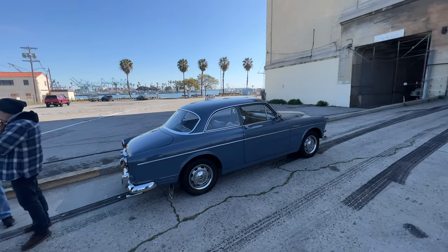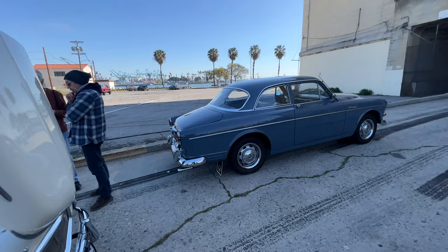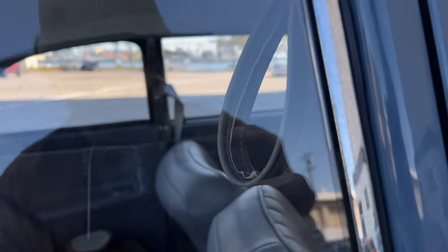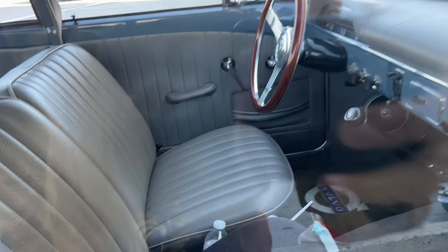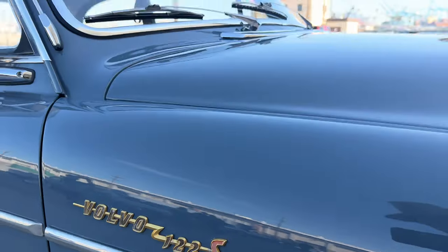We'll start with Ron and Anna's Amazon here. This is a 64, 63, which is the last year of that fancy door handle there, or the trunk handle. And they got the grab straps, really cool. Nice interior. On brand with the floor mats. The brass badging is also a nice touch too on these.